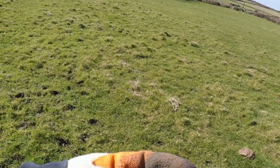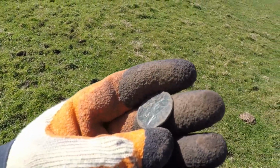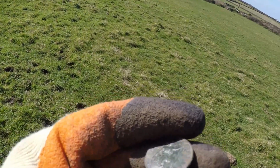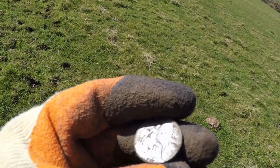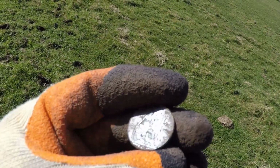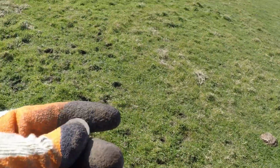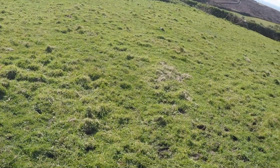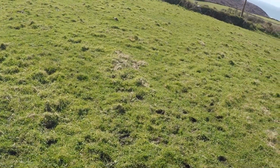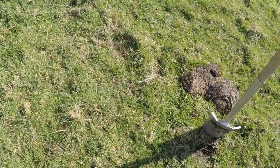Rub the coin. Look at the shine on that. The date is slightly toasty, but it's 1900 something, so it'll probably be 02 to 11 or something. But nice find, like coppers. Can't go wrong with them, eh?